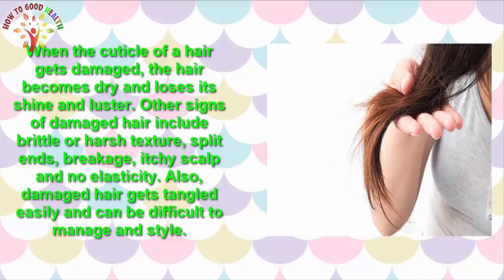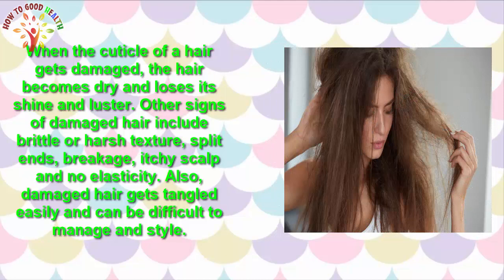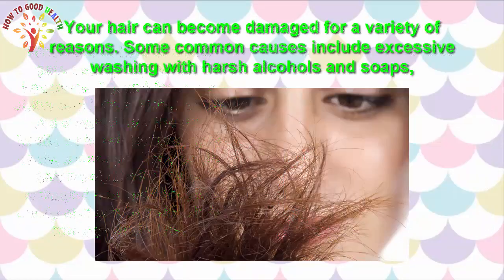Signs of damaged hair include brittle or harsh texture, split ends, breakage, itchy scalp, and no elasticity. Also, damaged hair gets tangled easily and can be difficult to manage and style. Your hair can become damaged for a variety of reasons.